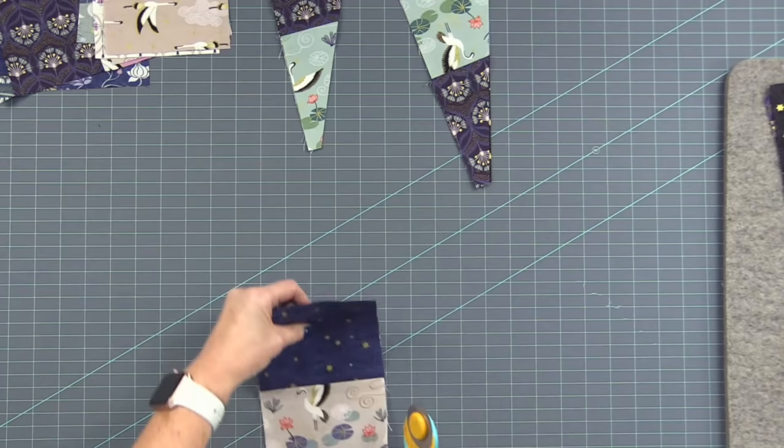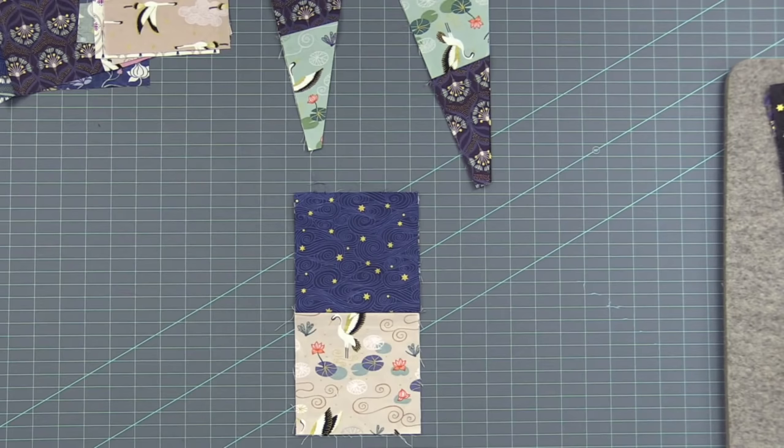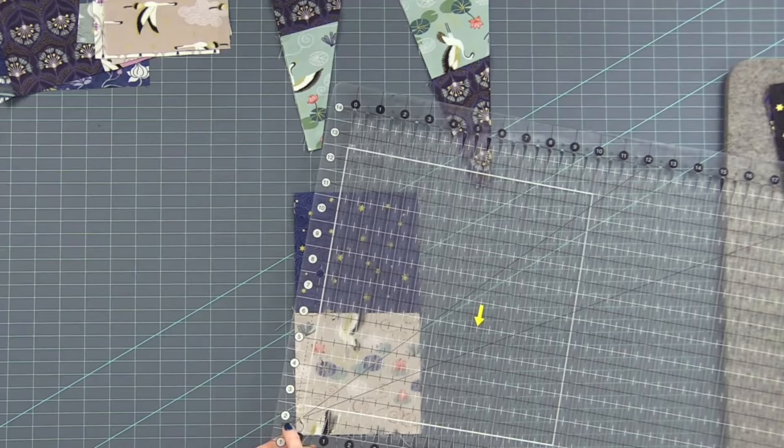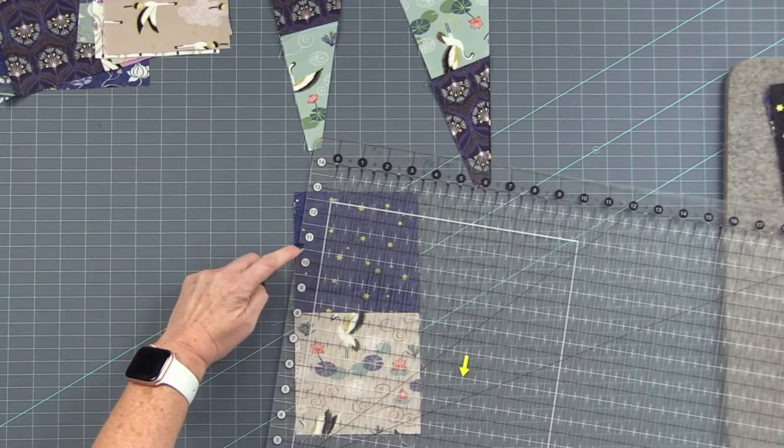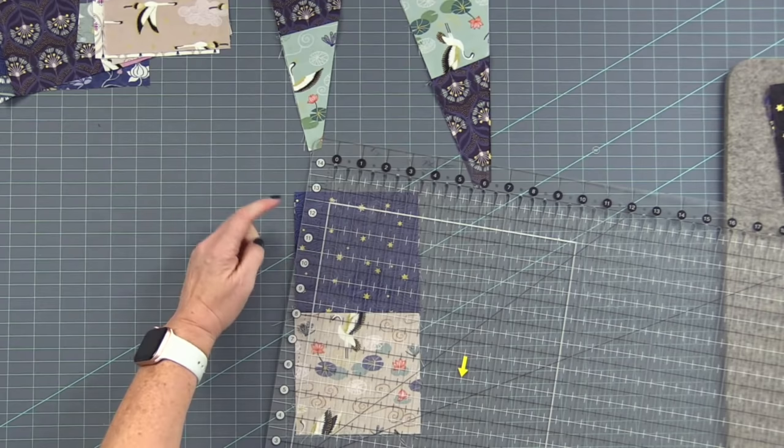With this one, I just wanted to show you, if you have the original Stripology ruler, you can use that. The only thing that's different, instead of there being a zero line, it's just the 2-inch line here on the bottom. So you can use the 2-inch line, and so instead of putting your arrow between the 10.5 and 11, you just add 2 inches to it. It will be between the 12.5 and the 13.